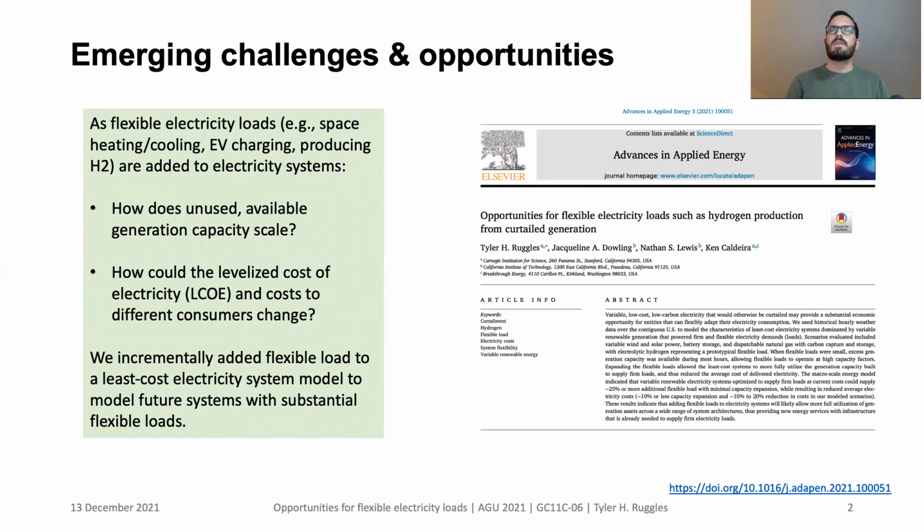Energy systems are experiencing some emerging and new challenges as they move to having greater shares of wind and solar power on their systems. And this is bringing some new potential opportunities for flexible electricity loads. We wanted to better understand how systems respond as more and more flexible electricity loads are added. So loads such as space heating and cooling, where you can preheat or pre-cool zones, electric vehicle charging, or specifically in the context of this paper, producing hydrogen via water electrolysis.